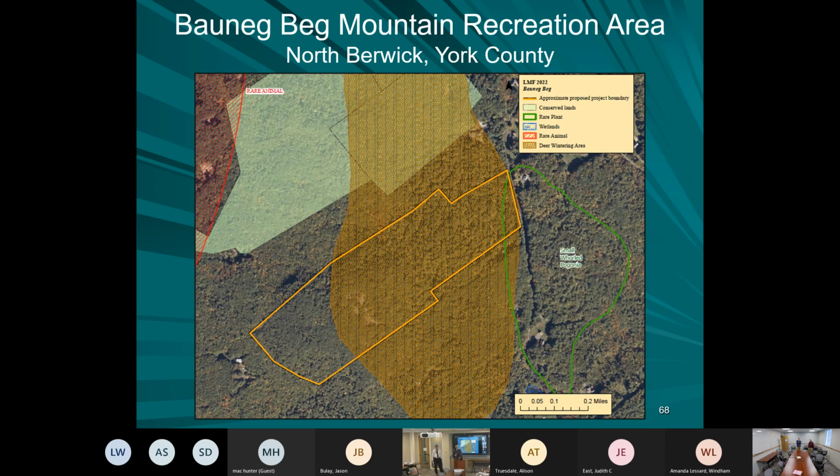Mac, you've got your hand up. I wanted some clarification on the endangered species values. I saw your map for the small whorled pogonia. I'm assuming that marks the location of 6 individuals, not 6 populations, given the scale. Is that correct? That's correct. That was one grouping of about 6 individuals.